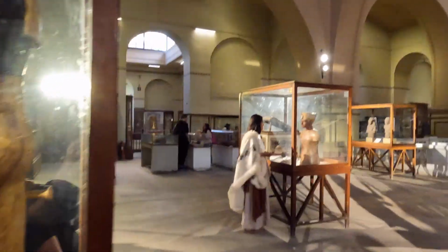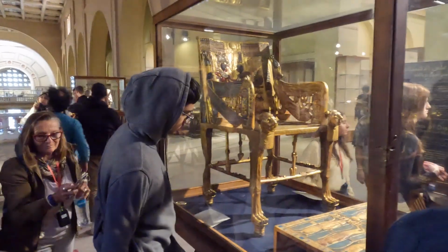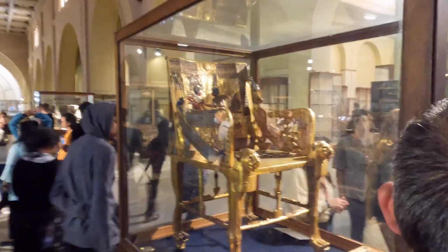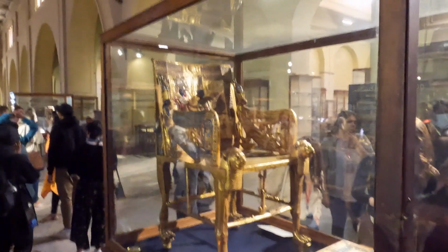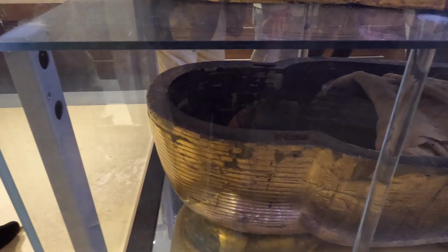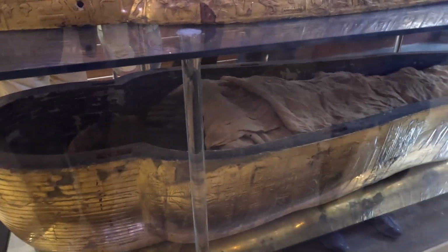This hall contained all of the things from Tut, every last bit of this floor. And now they're moving it onto the new museum. But I'm still touring this room. The throne of Tut. Original mummies of Yuya, an ancestor of Tut.